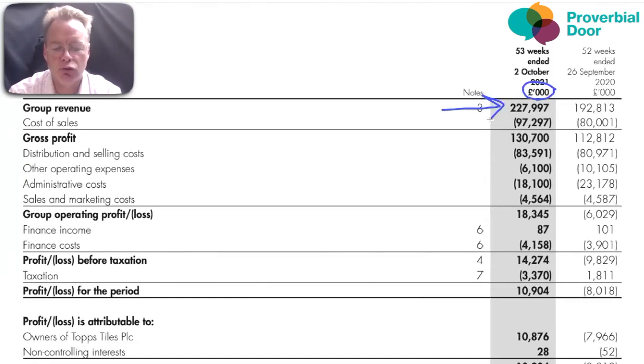228,000, that's a million. So 228 million pounds turnover. That's what they sell the tiles for. Quite interesting, they buy the tiles for just shy of 100 million. So you get a feeling that this is quite a high margin business.